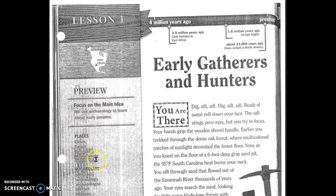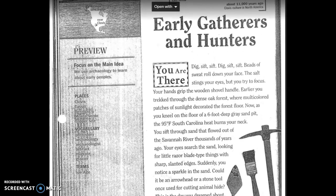Places: Clovis, Tassili, Beringia, Monteverde, Topper Site. Vocabulary: prehistory, archaeology, archaeologist, artifact, migrate, glacier. Terms: Ice Age.